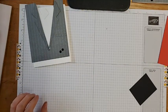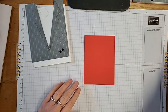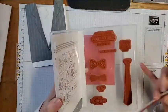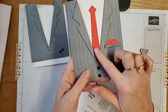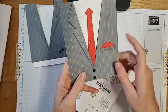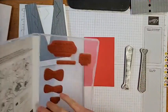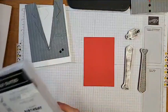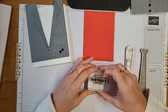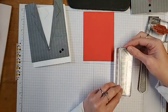All right, so what I need to do now is stamp my tie. So I'm going to take the stamp set. I'm actually going to do it twice because I did the polka dot one as the tie itself, but I used the other pattern for the handkerchief that's poking out. So I'll show you how I did that too. So let's go ahead and grab 2 of those, and I'm also going to grab the birthday stamp because that's what I put inside. I think I cleaned that, but let's not stamp on that just in case I didn't. And I'm going to put this on.